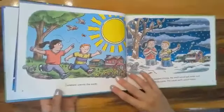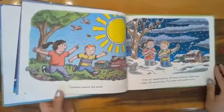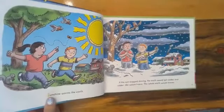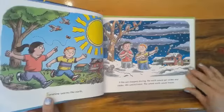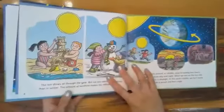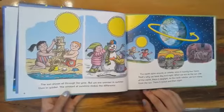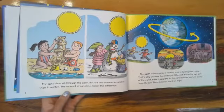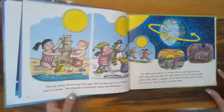Sunshine makes the seasons. Sunshine warms the earth. If the sun stopped shining, the earth would get colder and colder. We would freeze. The whole earth would freeze. The sun shines all through the year, but we are warmer in summer than in winter. The amount of sunshine makes the difference.